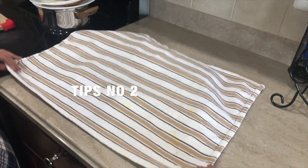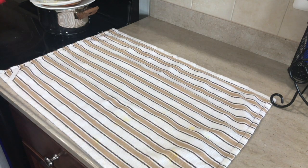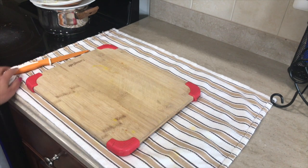So tip number 2 is, before you start cooking, always have a napkin on the counter, so that way in case you spill something, the counter still stays nice and clean.